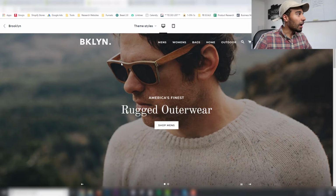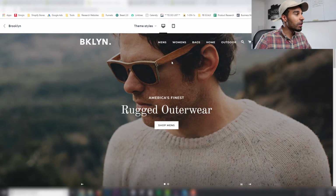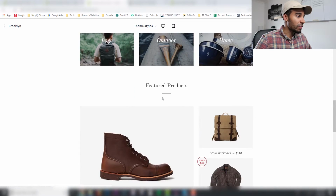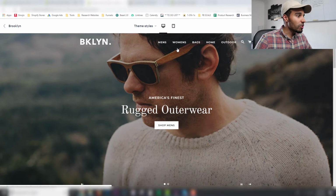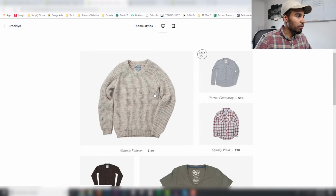So moving on, this is the final free one. Again, costs absolutely nothing. The best free Shopify theme is Brooklyn. Now this can be used as a general store or a niche store or a one product store. It doesn't really matter, but it's very good for all three. It's very diverse. So if we just have a look at an actual product here, if I just click on women's here and I just click on a product.